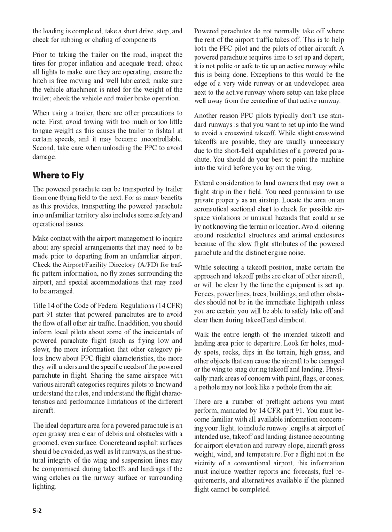The ideal departure area for a powered parachute is an open grassy area clear of debris and obstacles with a groomed, even surface. Concrete and asphalt surfaces should be avoided, as well as lit runways, as the structural integrity of the wing and suspension lines may be compromised during takeoffs and landings if the wing catches on the runway surface or surrounding lighting. Powered parachutes do not normally take off where the rest of the airport traffic takes off.